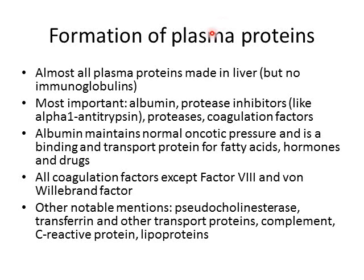Almost all of our plasma proteins are made in the liver, with the exception of our immunoglobulins, which are made by our B cells of the immune system. But pretty much any other common protein in our bloodstream is probably made by our liver. And the most important are our albumin, our protease inhibitors, like alpha-1 antitrypsin. These protease inhibitors prevent certain digestive enzymes or certain cell enzymes from consuming the entire body.